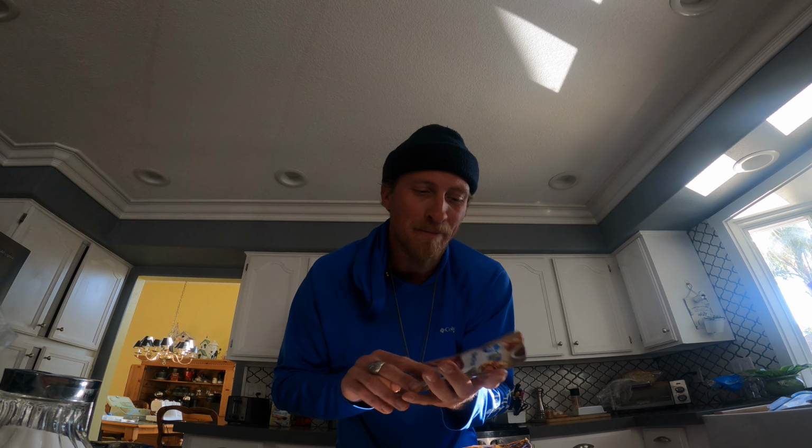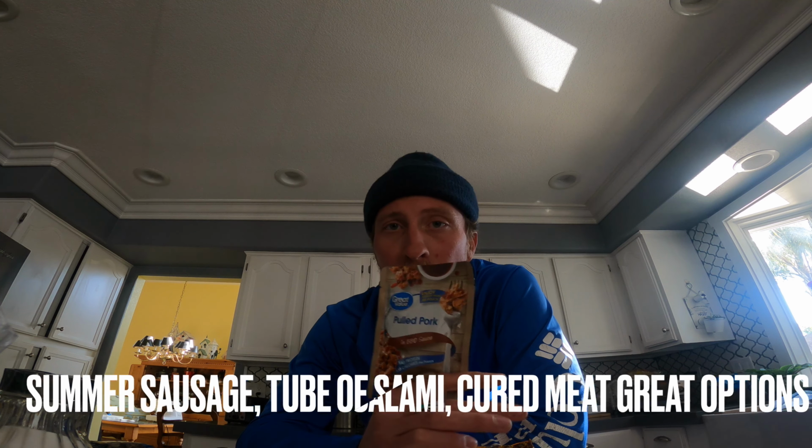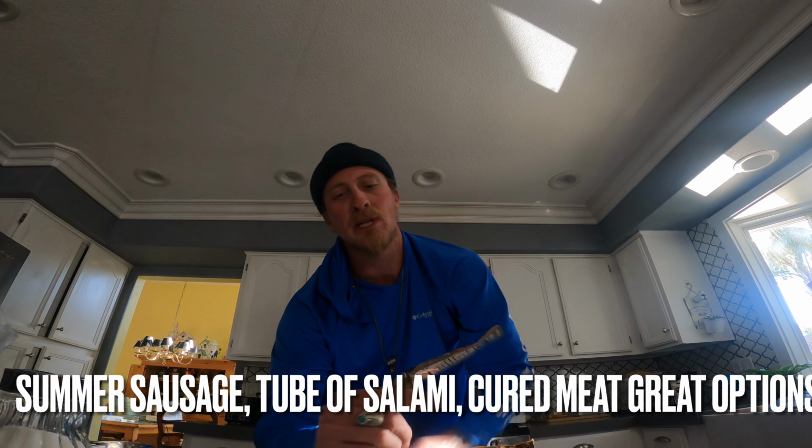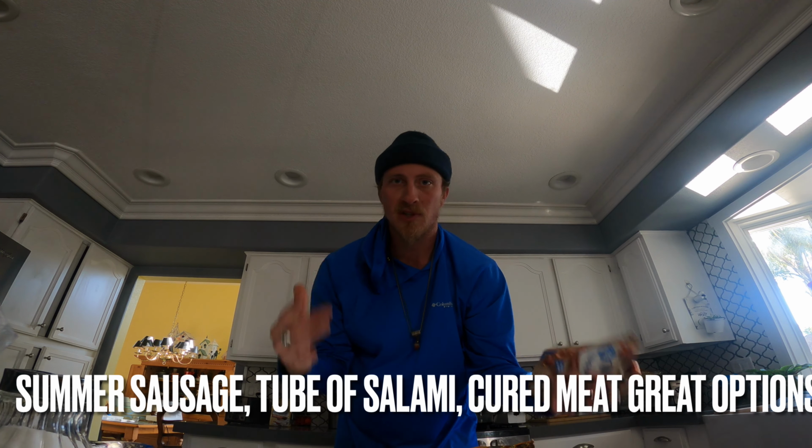You can get tuna. I ate way too much tuna on my first thru-hike on the PCT, so I just can't stomach tuna. But you can get chicken pouches. They come in fajita flavor, just in water and oil. So these are great options, as well as a summer sausage, a tube of salami, or pepperoni. All great options if you are a meat eater.